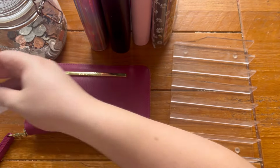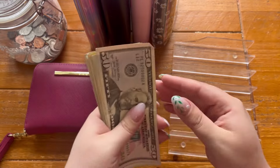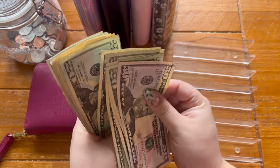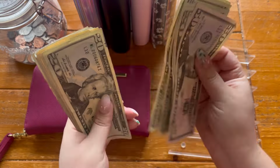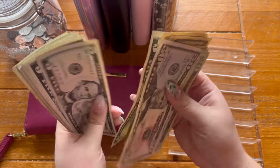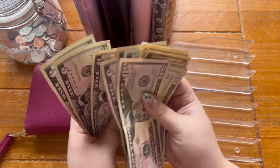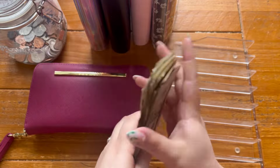Alright, so today's cash stuffing, we are doing $320. We have 50, 70, 90, 110, 130, 150, 170, 190, 200, 210, 220, 230, 240, 250, 265, 275, 285, 295, 300, 305, 310, 315, and 320.